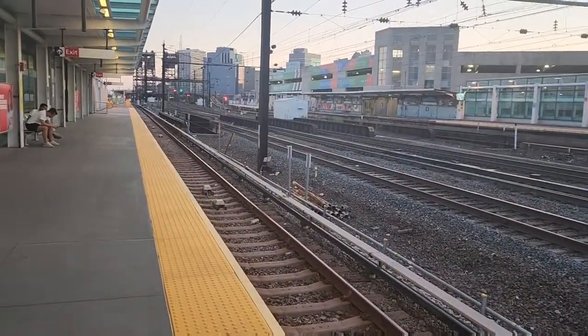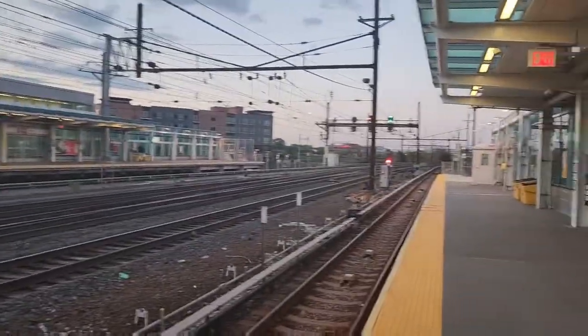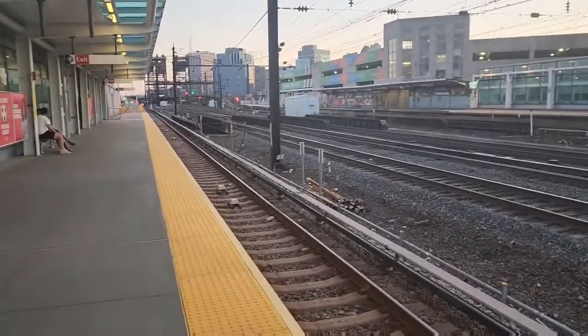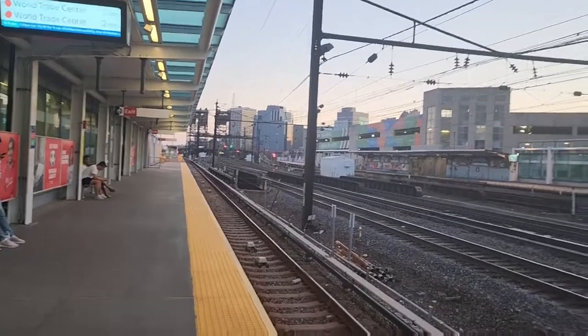But boys, there's not going to be much action we're going to get, except for this wonderful sunset. Maybe I'll be patient enough to wait for 2 minutes for another PATH train. I'll probably get on.